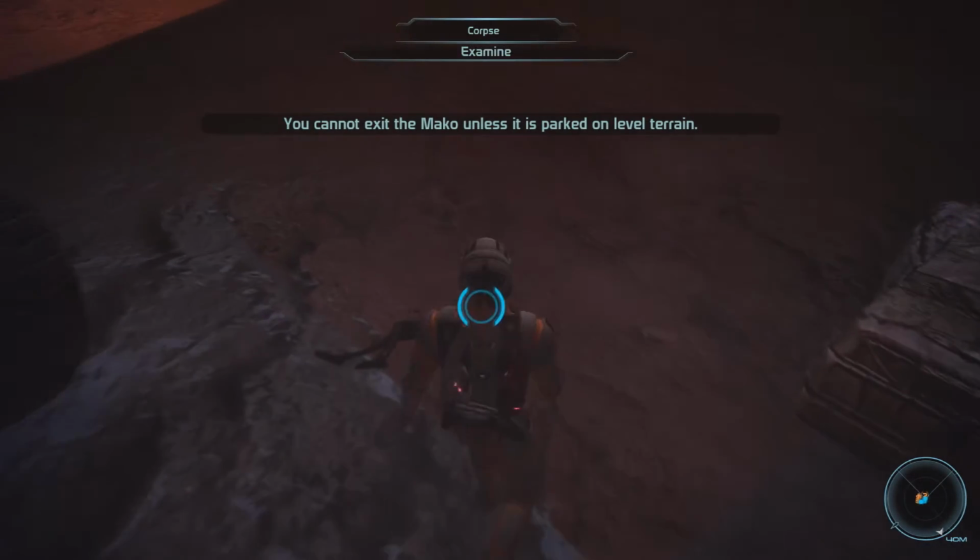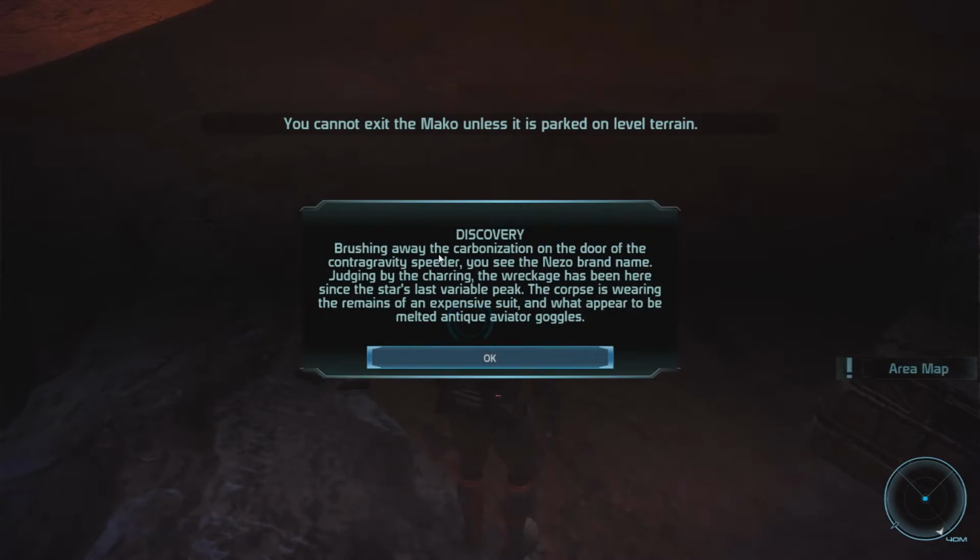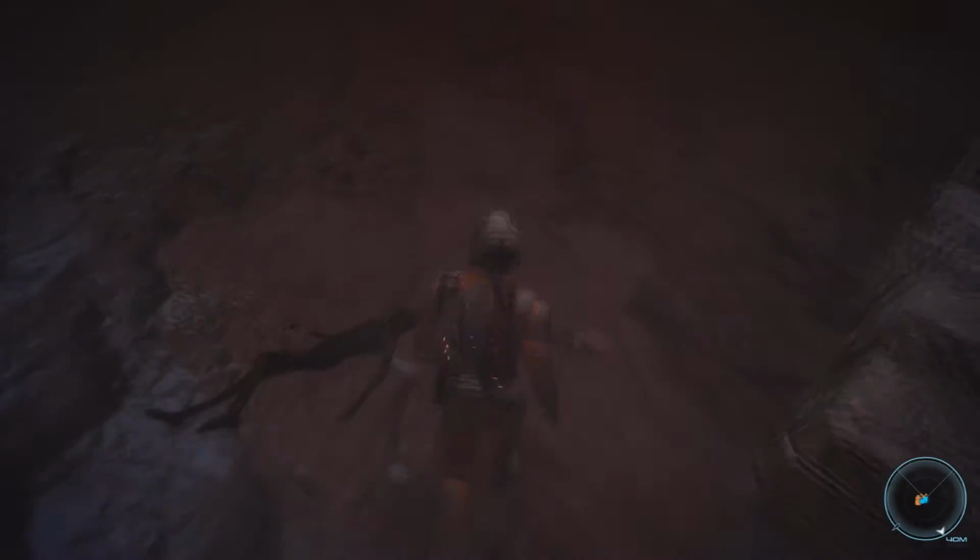Oh, another corpse. Discovery, brushing away the carbonization on the door of the contragravity speeder. You see the Nizo brand name. Judging by the charring, the wreckage has been here since the star's last variable peak. The corpse is wearing the remains of an expensive suit and what appears to be melted antique aviator goggles.